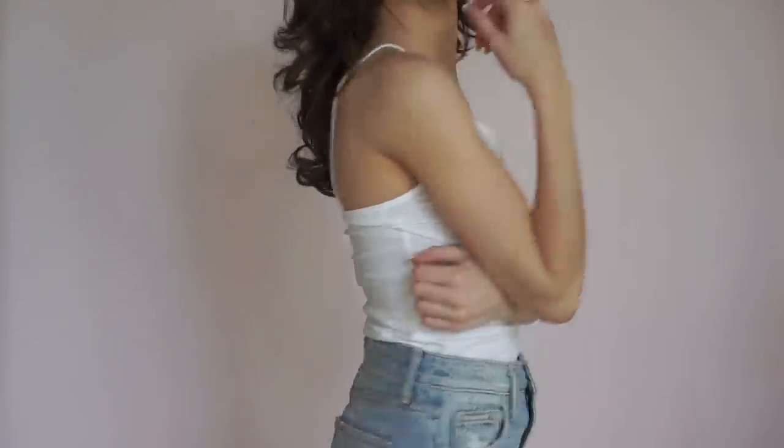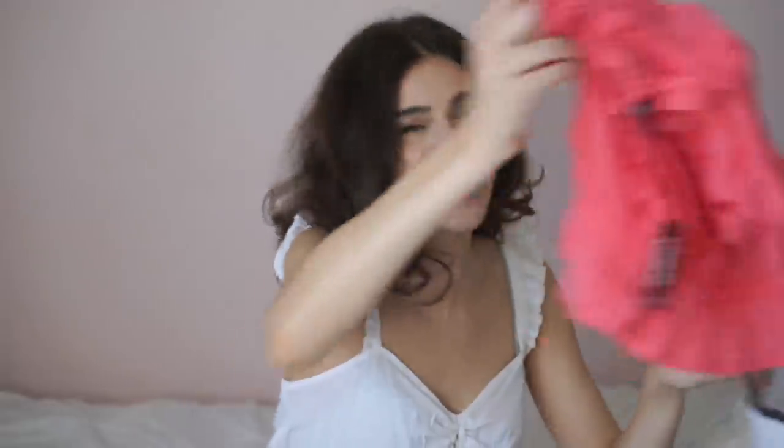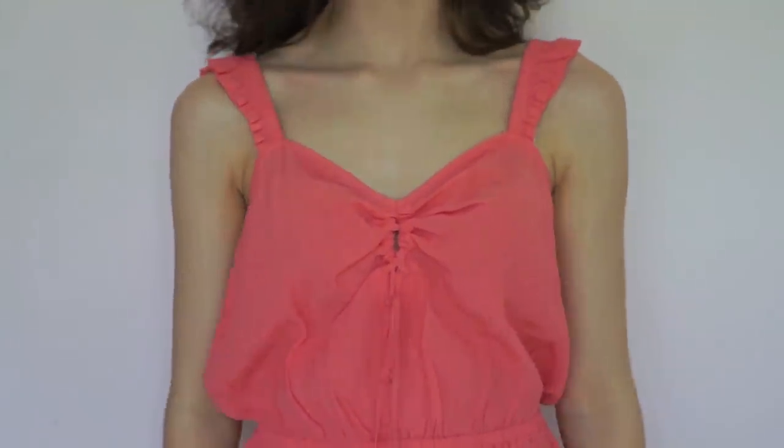So it's just a V-neck. There is no bra or cami in it. It's just a simple plain tank top. Oh yeah, I forgot about this one. This is literally the shirt that I'm wearing, just in this corally pink. So maybe you guys can see a little better. Look how feminine that is. It's so pretty. I love this.